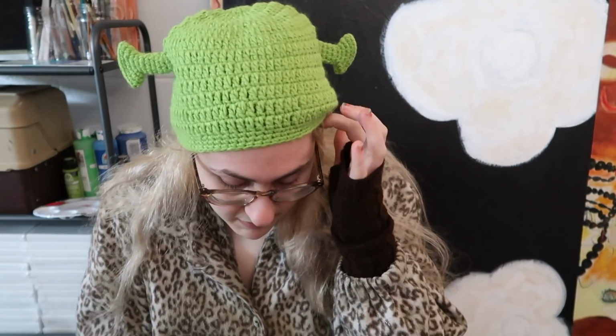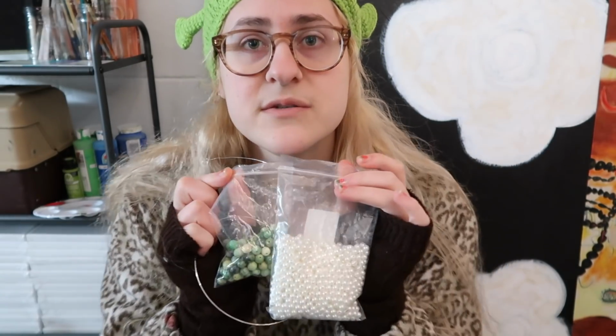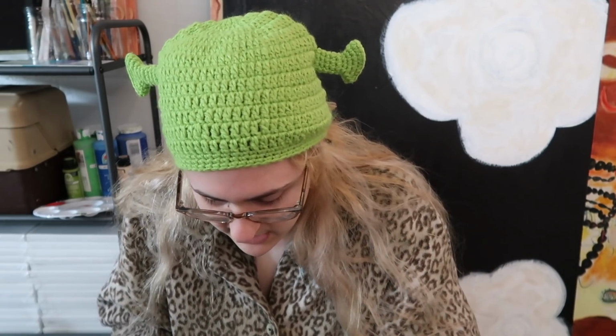I do think, honestly, mixing these with the pearls would be really pretty, and maybe we'll make one like that, but I do want to do one with just all the green. Now these only come with 100 beads, so I don't know how much I'm gonna be able to make. Oh, this is gonna be so pretty. They're all just so pretty.